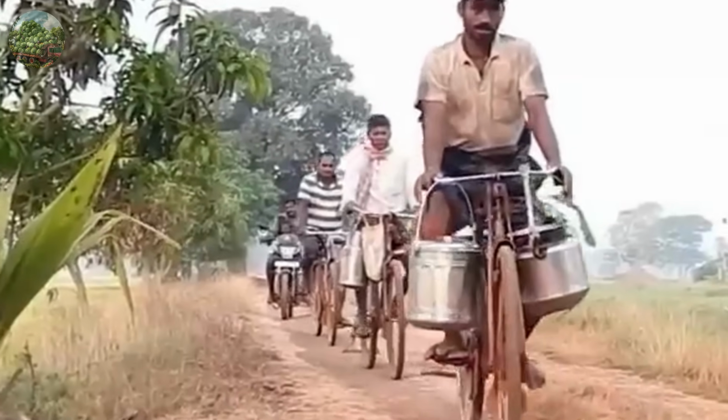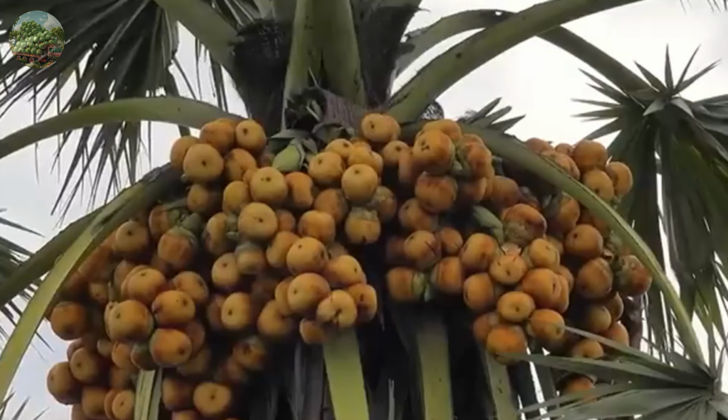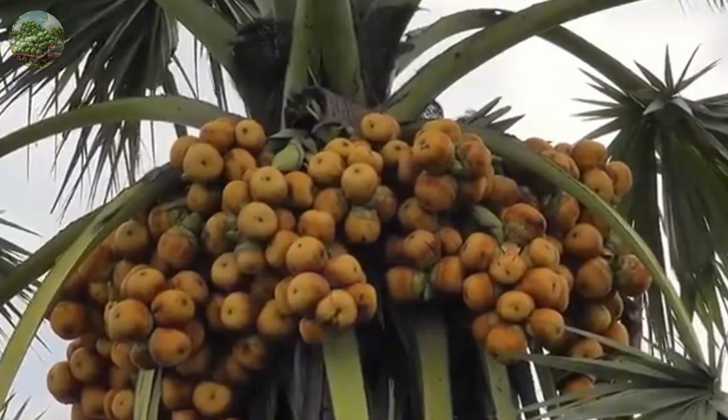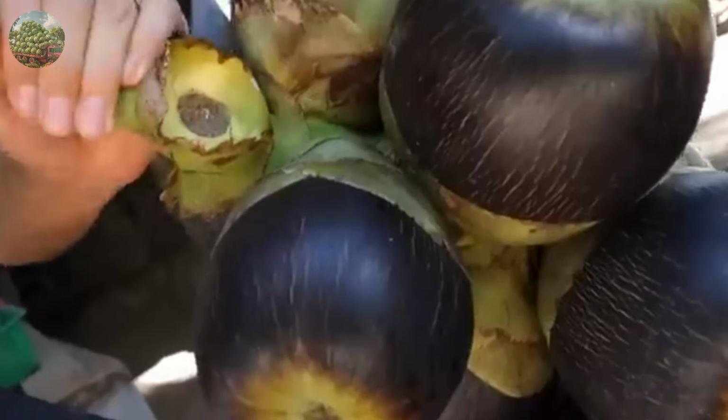Of sugary sap, known as toddy, and the harvesting of its fruit. Tappers climb 100 documented uses. The Palmyra palm.